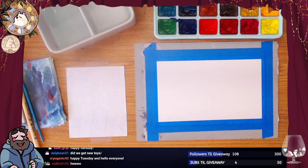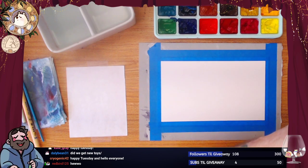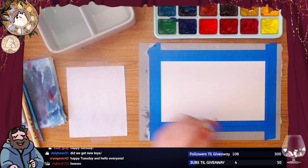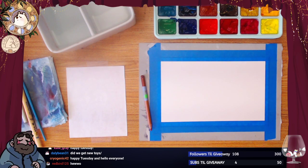So those are my new toys. As you can see, I've already got the paper prepared for today. I've got the paints, I've got the water, I've got everything ready to go here, except I don't really know exactly what it is I'm going to be painting today. I know vaguely what I want the background to be, but I kind of want there to be a foreground element, so I'm going to think about a couple of different options and then go from there.